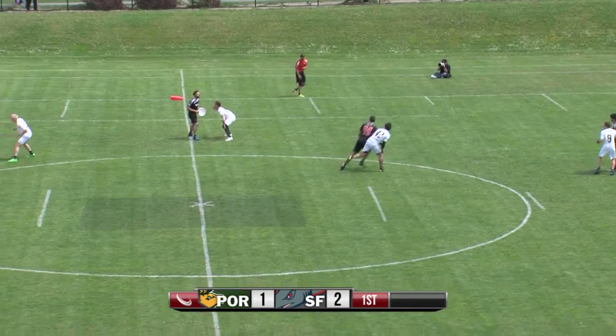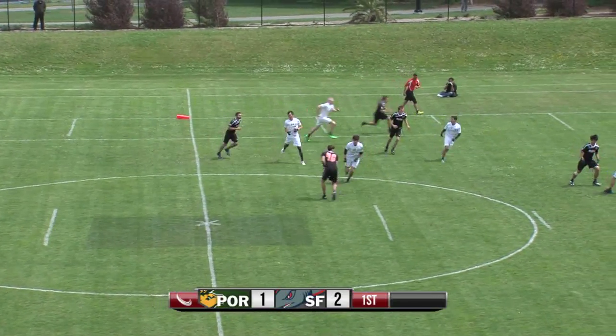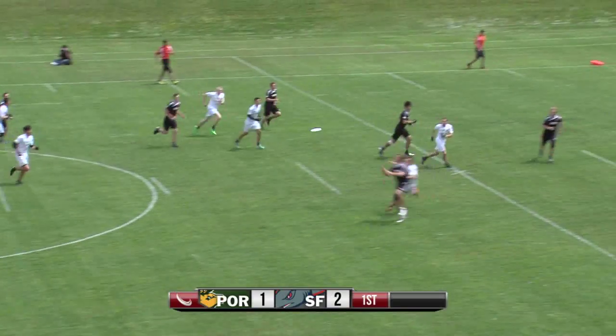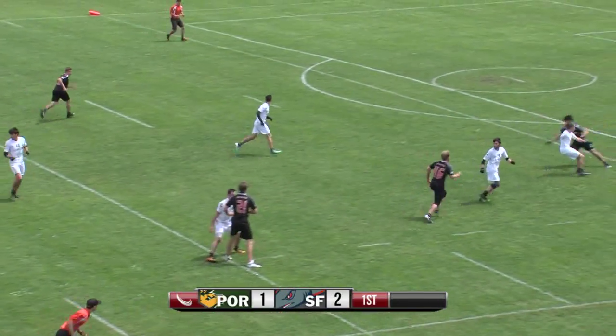Got Bellinger's dump. Mac Taylor in front of the stack. Releases to Taylor. Backhand. Floats up. Plenty of time in the layout bid. Oh! Huge second effort.